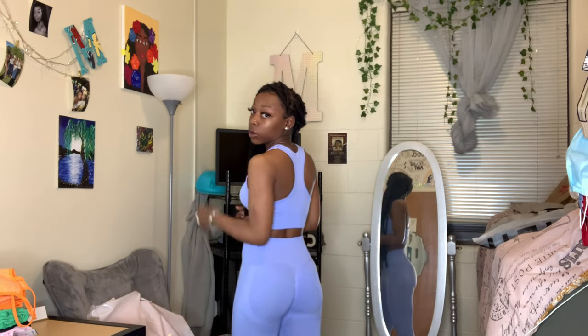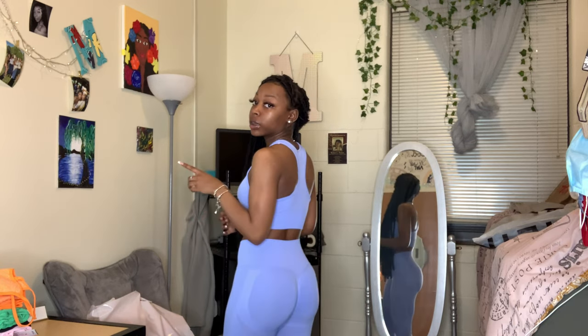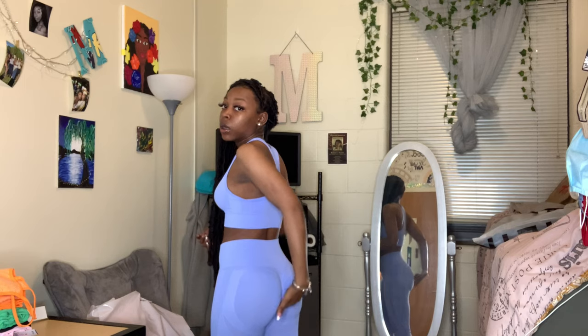Do you see the butt? Zoom in on the butt. This seems a little bit inappropriate for YouTube, but I know y'all see that. They put a seam going up the butt to make your butt look bigger. Y'all snapped. Hold on.